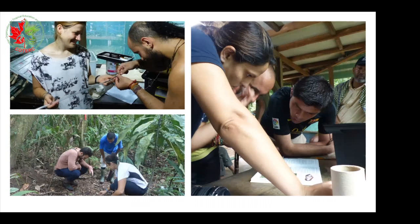So in addition to providing these amazing training opportunities for the hundreds and hundreds and hundreds of folks that come through the station, save for last year, when we only had a couple folks coming through the station, they're also important for science, for understanding what's happening in these places, and for management, as I said.